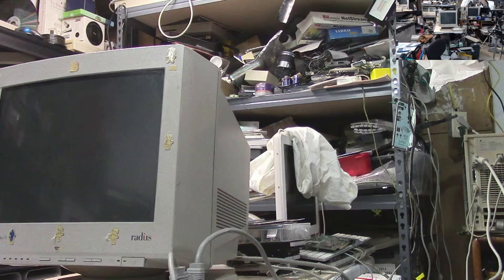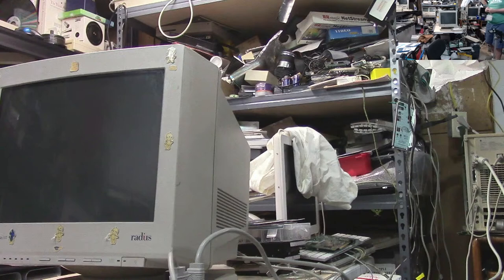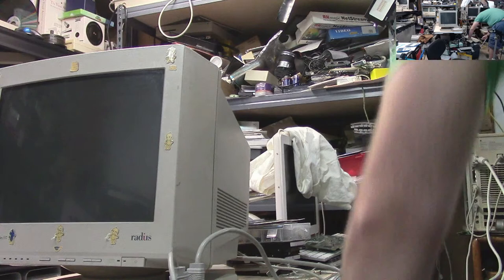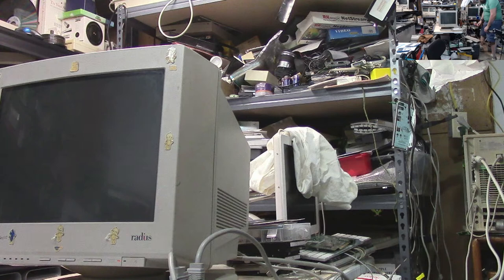I want to try this little trackball thingamajig. I don't want to touch that with my bare hands. No offense, but I can't afford a tetanus shot right now. Was that a big pop, or was that just me walking away? Well, the speaker doesn't want to work in the Quadra. That's probably fine.